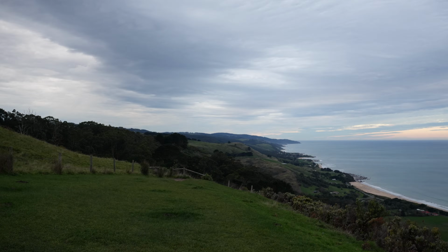But first, why is it called the Great Ocean Road? The Great Ocean Road spans 243 kilometres and is home to some of Australia's most spectacular coastline. It officially starts in Torquay, about 35 kilometres east of here, and finishes near Warrnambool in a town called Allansford. What you may not know about the Great Ocean Road is it's Australia's largest war memorial, and it was built by servicemen that had returned from World War I.